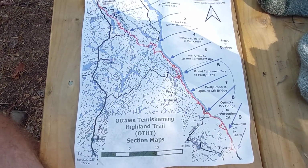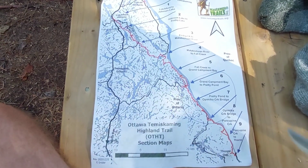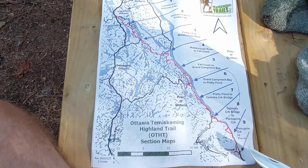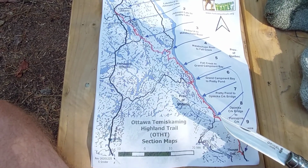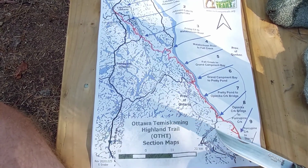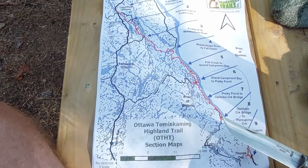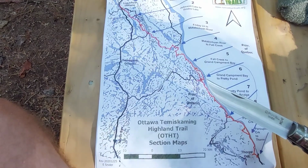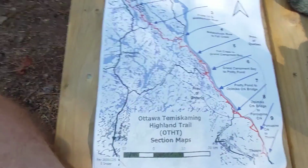All right, I thought I'd do my usual thing here and show you what we've been doing. If you're not familiar with the trail, it actually has 9 sections all the way up. On my last hike here, I parked in Thorne, went all the way up to the bridge where we started this trip, and then I came all the way back down. This trip we went up the Mclaren Lake Road, parked near the bridge where I finished last time, and made our way up this way. The goal was to get all the way up to the top of section 6, but we decided not to. We stopped around here.